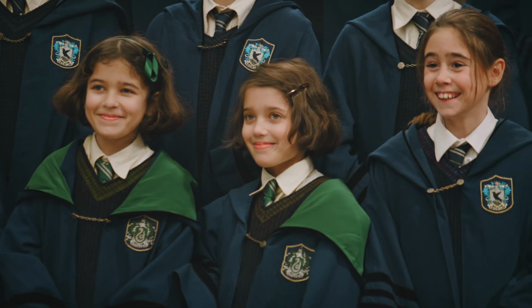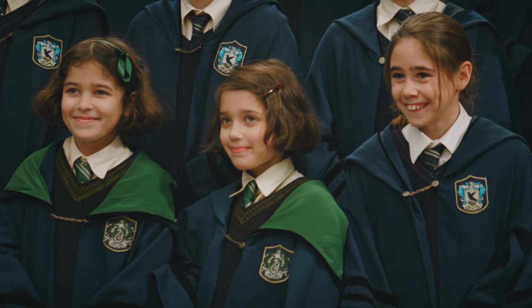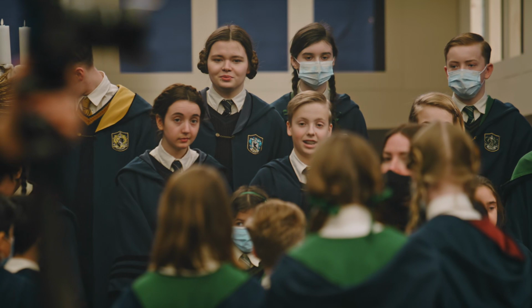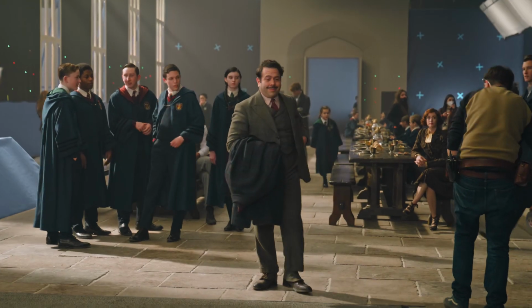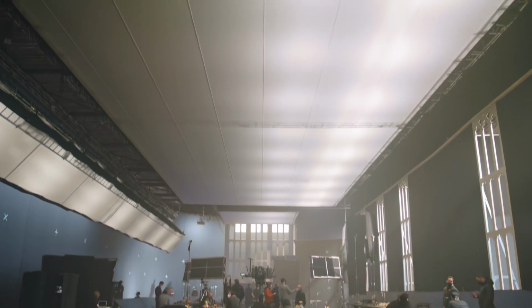Being able to shoot in the Great Hall is very special, and there were loads of kids there, and it felt very Harry Potter-y. Swarms of Hogwarts students with the different scarves and with the, you know, the cloaks and everything. It was suddenly like real life had melded with the Wizarding World reality, and it was just so surreal.